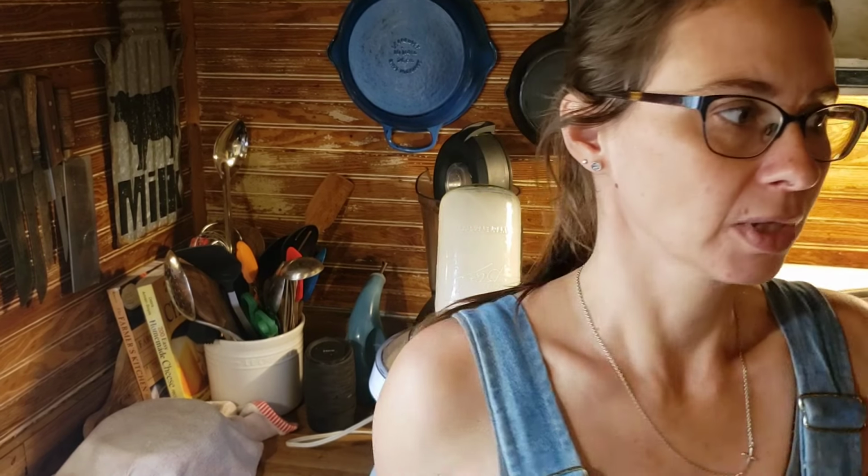And I need to go, I've got somebody vacuuming. Okay, so that's where we're at. The kitchen looks so much better. I don't, but we will get there eventually.